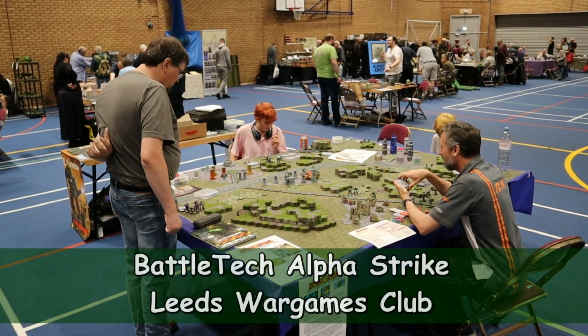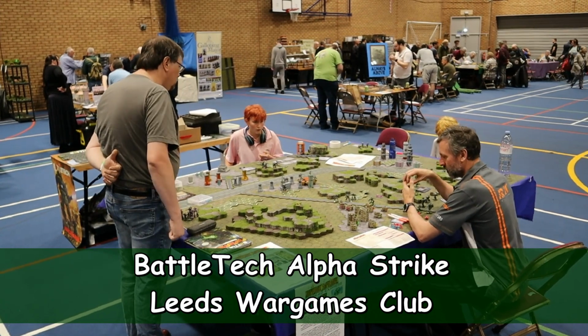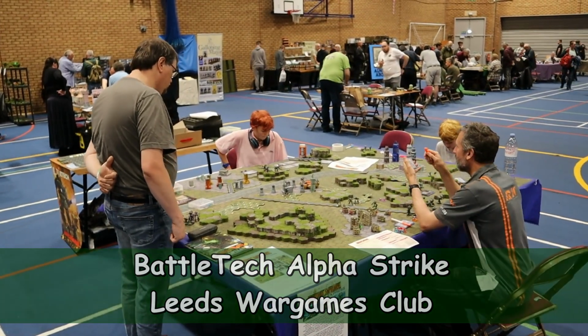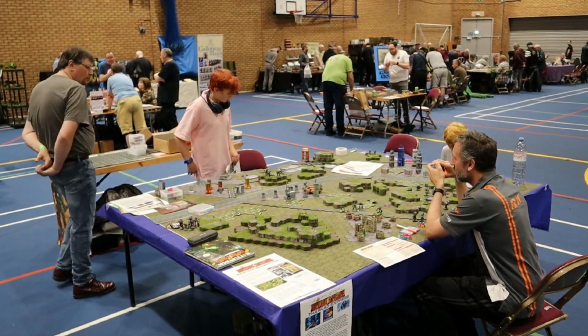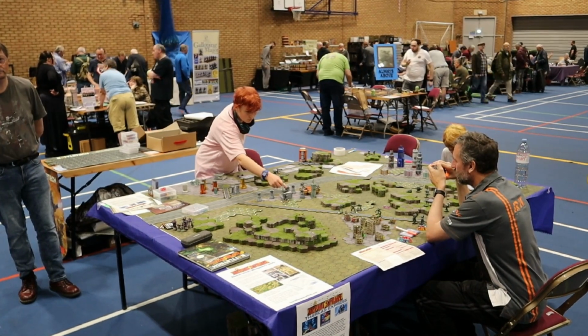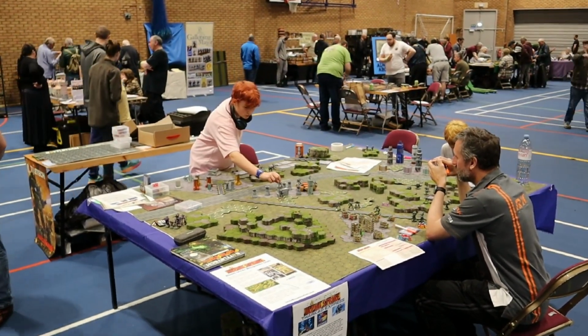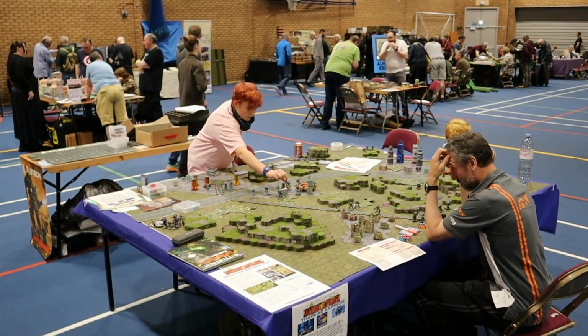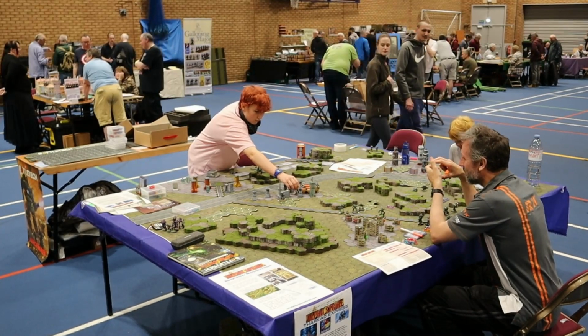Leeds Wargames Club had a wonderful BattleTech Alpha Strike participation game underway, with 3D terrain really bringing the board to life. Players took control of a few battle mechs, each with its own easy reference data card. As you moved out onto the battlefield, your goal was to disable enemy battle mechs, while protecting your own in this game of futuristic armoured combat.